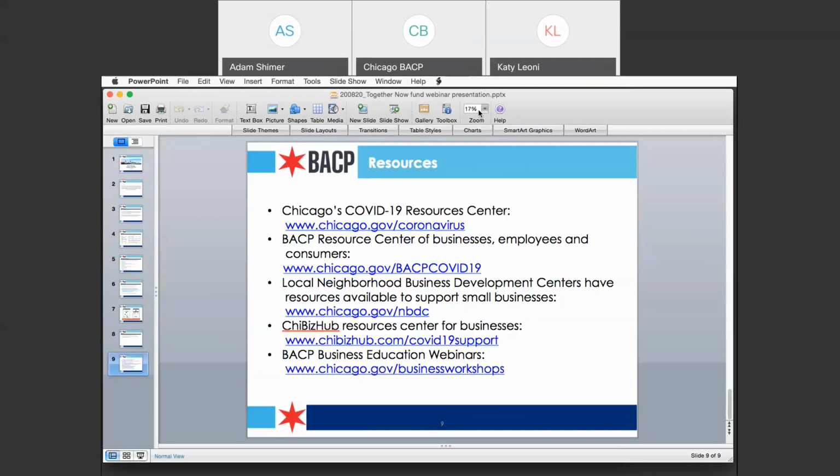A question came in. My business just started this year, so I don't have 2019 figures. In that case, instead of sending the 2019 tax documentation, if you send a 2020 bank statement, that will be sufficient for that piece of the application. Can funeral homes apply? Yeah, they're not listed in the ineligible businesses. So as long as the proper documentation is provided, they should be eligible.